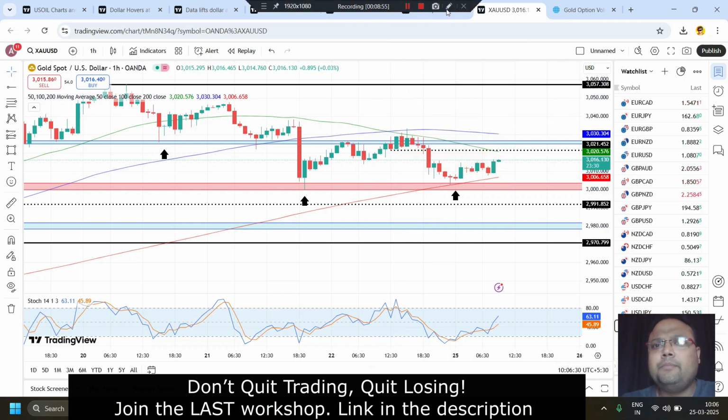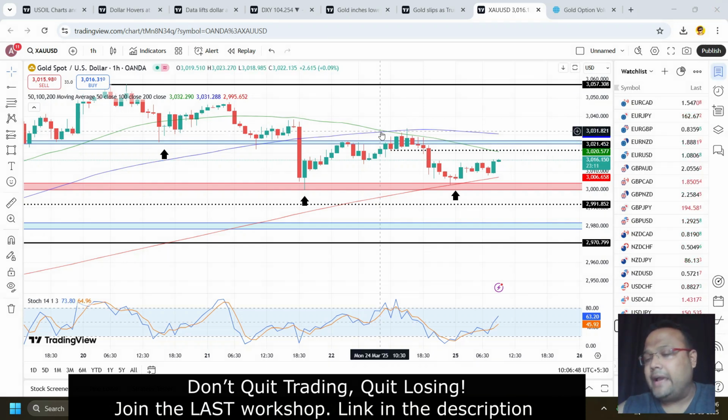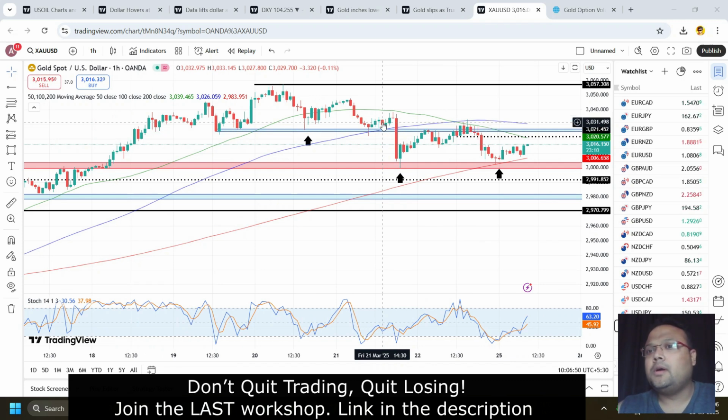If the market breaks this particular area, we may see the market being sideways, and the possibility of a breakout is low right now, because I don't see any factor that will make gold break 3057, 3058.